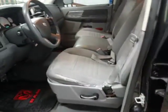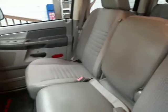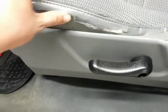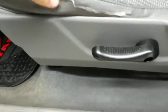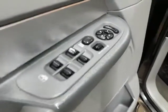Let's go ahead and take a look inside here. It is a cloth interior, nice and clean inside. Gray cloth, has a fresh smell to it. The vinyl on the side of this here looks like it's just cracking. Pretty slide in and out right there. Power windows, power locks, power mirrors.